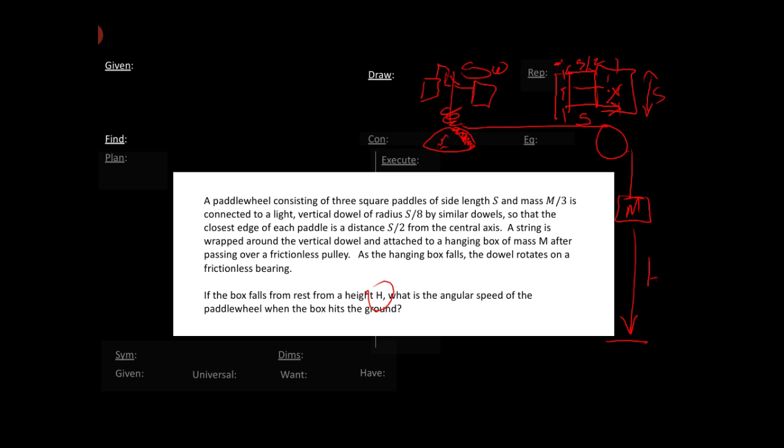And then we're going to say the radius of this guy here is s over 8. That's so that we can convert omega and v, right? So at the end here, just before this guy hits the ground, he's going to have a speed v. That's going to be important in our calculations. Okay, so is there anything else that I need to talk about there? I think that's all there is to this problem. This weight is going to fall down, and this thing's going to spin, and we want to figure out how fast it's spinning.